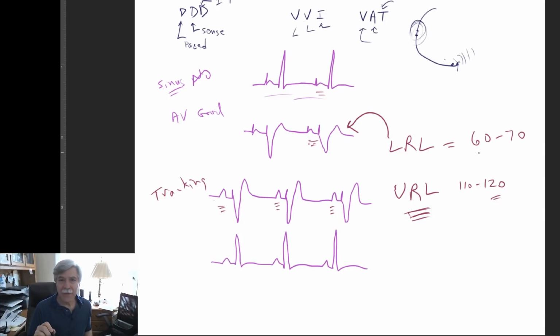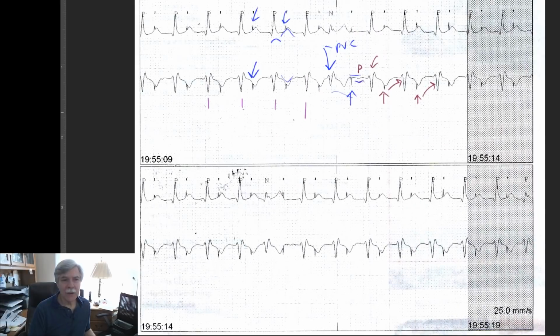So what upper rate behavior refers to is what the pacemaker does if the atrial rate is above the upper rate limit. What does the pacemaker do when the atrial rate is 130? That's actually a complicated subject. I do cover that in the advanced course on ECG Academy. I don't want to get too bogged down, but basically upper rate behavior refers to the upper tracking rate: what happens when the atrial rate is faster than the programmed upper rate limit. But here, that's not what we're talking about. Here we're talking about it pacing in the atrium at 120 beats per minute. Why would the pacemaker do that?